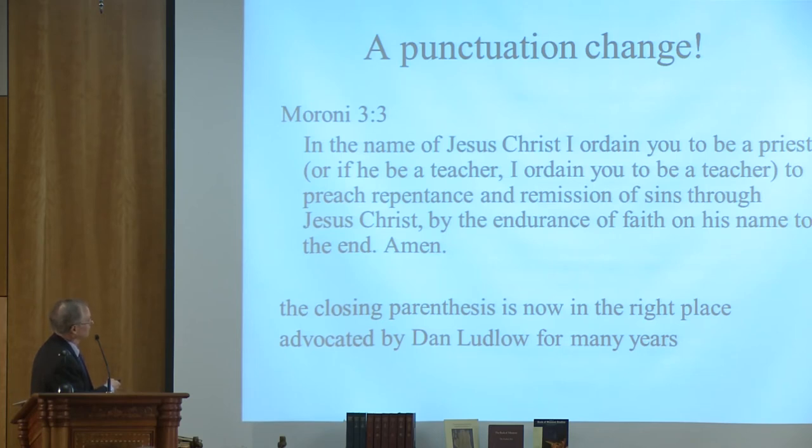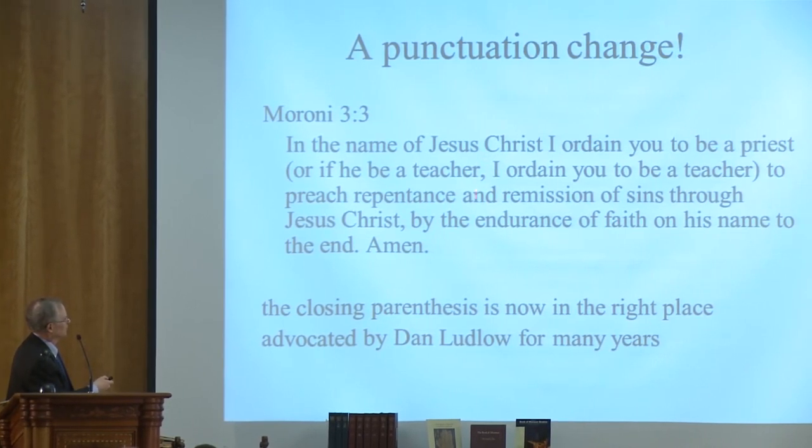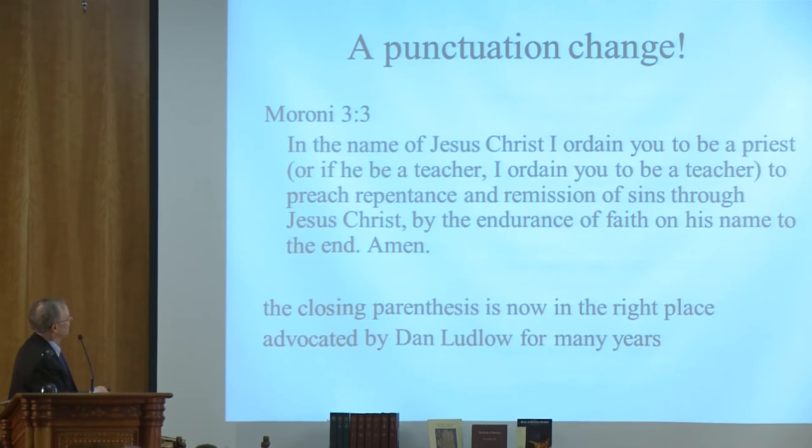One of the big changes, I suppose, one that Dan Ludlow fought for years to get into our scriptures, is to get the punctuation right in Moroni 3:3. And maybe you have noticed this too. So the actual way it reads in the 1981 is the parenthesis is too early. In the name of Jesus Christ, I ordain you to be a priest. And it should read this way, or if he be a teacher, I ordain you to be a teacher. But earlier, all the way back to the 1830 typesetter, he made a mistake. He put the parenthesis too early.